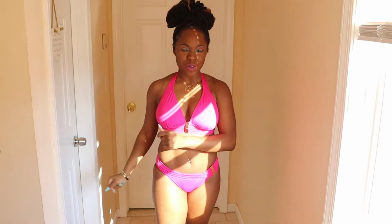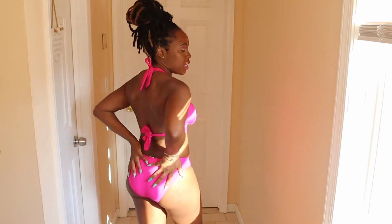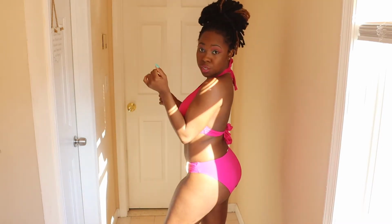All right, guys, here's this little fuchsia number. Ooh. Yes, she's giving me more and more vibes with that little cute gold accent detail. She's giving full coverage of the butt. Tie at the back, tie at the back. My hair is a little up too so y'all can see it.